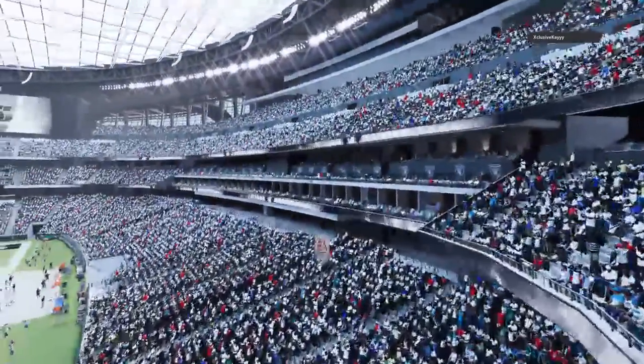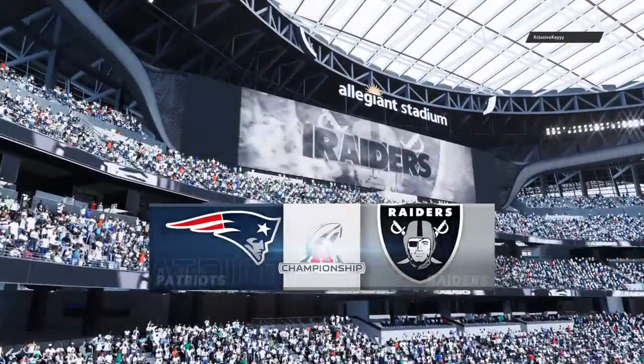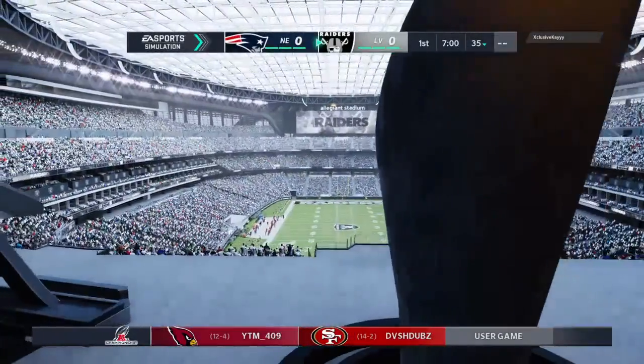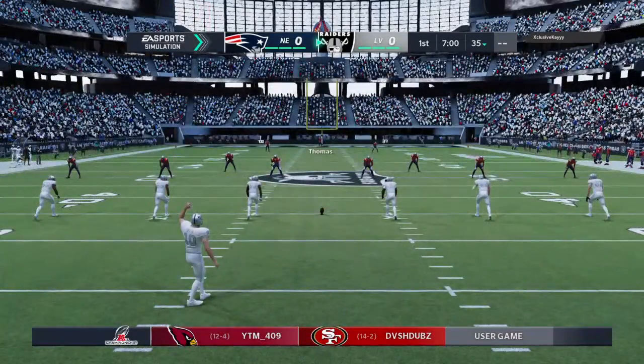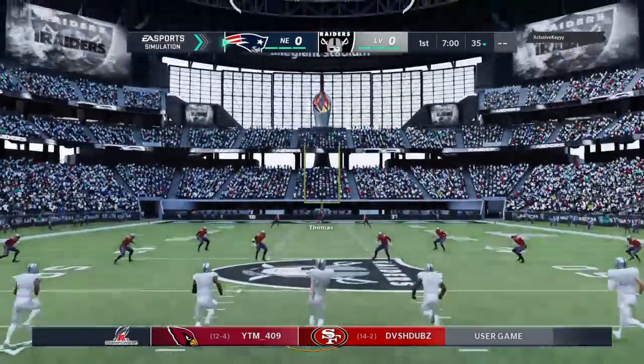Sports coverage of the NFL brings us to Las Vegas, Nevada. Straight ahead, it's a clash to decide the AFC's representative in the Super Bowl. And it'll be a great one between the New England Patriots and the Las Vegas Raiders. The winner gets a trip to sunny Arizona for Super Bowl 57.